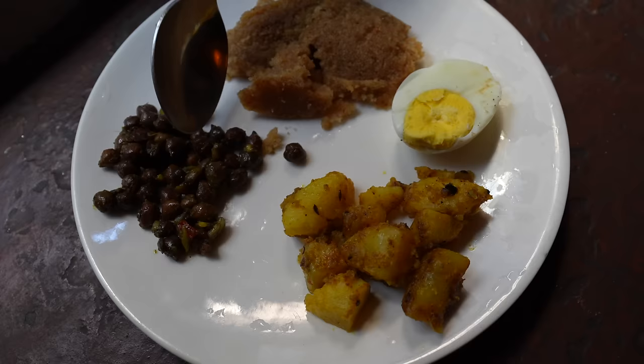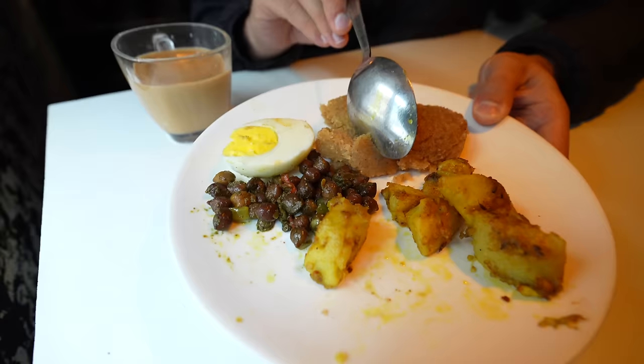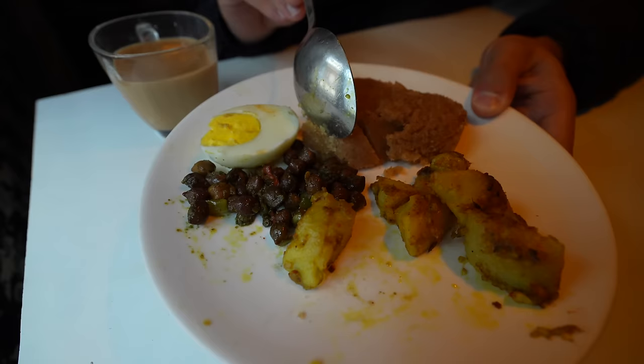Now that's got a lot of flavor compared to what we were eating this morning. That is just full of flavor. A little bit spicy. You can taste the curry leaves in there. Semolina halwa, which should be sweet, I expect. So this is different than the halwa we tried this morning. This one's made with semolina.